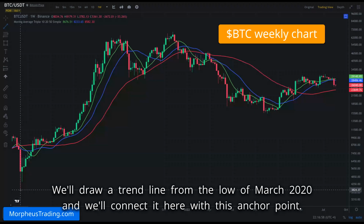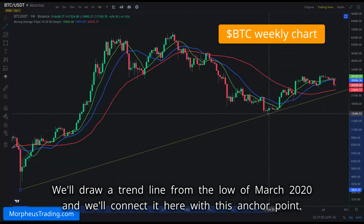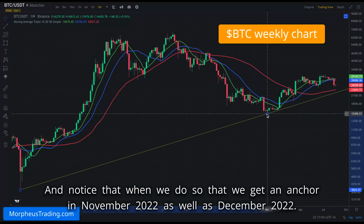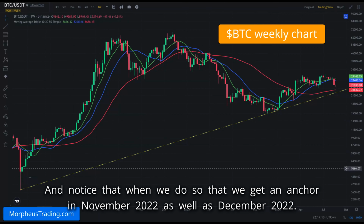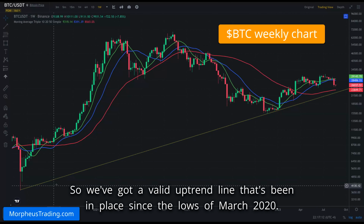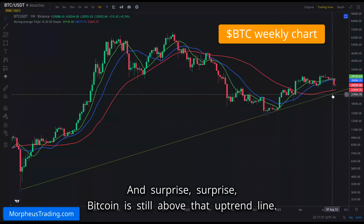We'll draw a trend line from the low of March 2020, and we'll connect it here with this anchor point. And notice that when we do so, we got an anchor in November 2022, as well as December 2022. So we've got a valid uptrend line. It's been in place since the lows of March 2020. And surprise, surprise, Bitcoin is still above that uptrend line.